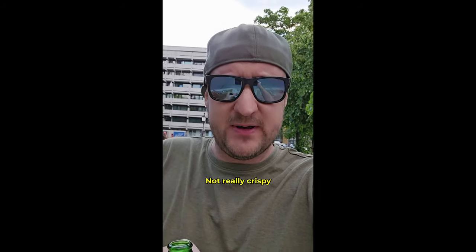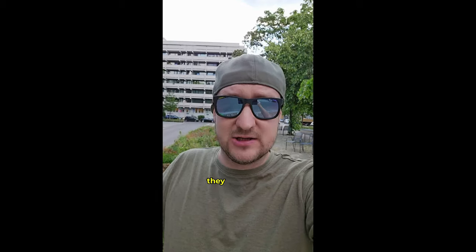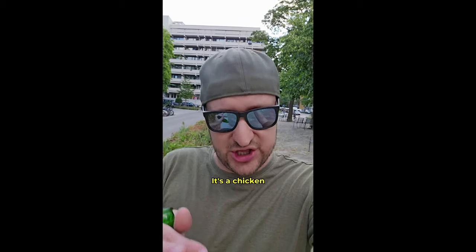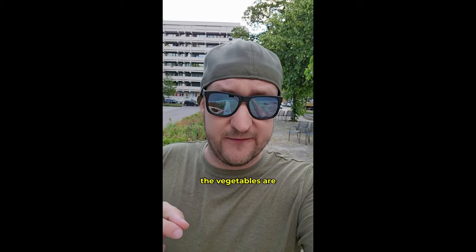The bread is this strange sandwich bread, not really crispy, not fitted for kebab. Also, they don't have kebab meat anymore, just chicken. And overall, you could argue that this isn't the kebab anymore. It's a chicken sandwich.